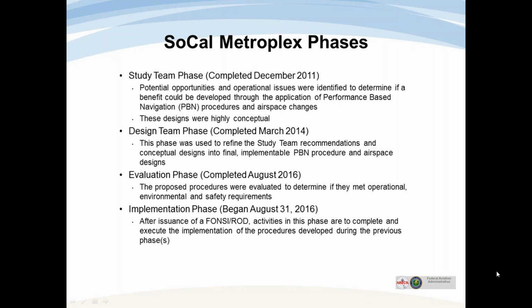The next phase was the design team phase and was completed in March 2014. This phase was used to refine the study team recommendations and conceptual designs into final implementable performance-based navigation procedures and airspace designs. The next phase was the evaluation phase and was completed in August of 2016. Within this phase, the proposed procedures were evaluated to determine if they met operational, environmental, and safety requirements.